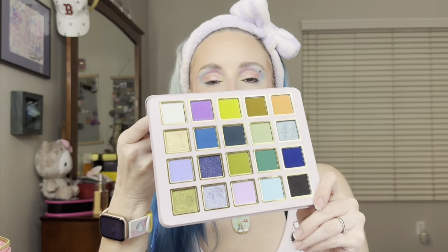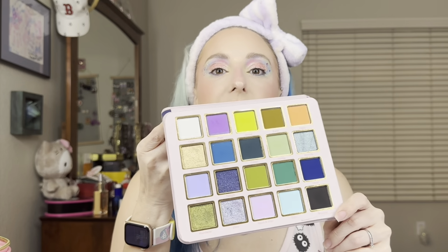Then last but not least of palettes that make me think of spring, I have the Serenity palette from Cosmic Brushes. I discovered this brand in the last year or year and a half. I'm not exactly sure. And my goodness, am I obsessed.